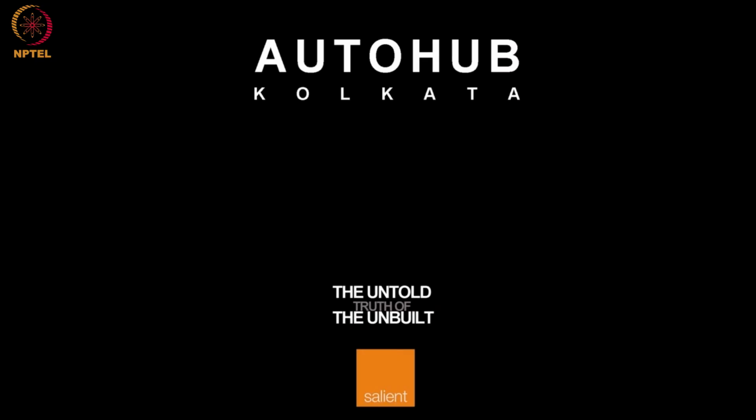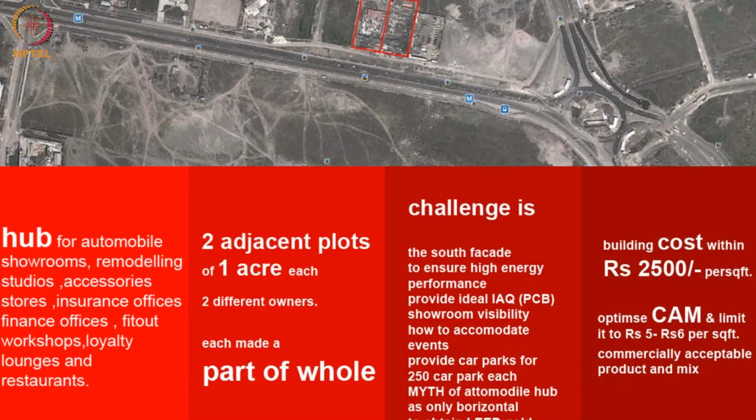The first one is called Auto Hub. That's in Kolkata. This is essentially an automobile hub which will have showrooms, offices, designer studios, all to do with automobiles, of course F&B outlets, and also workshops. Basically it's about pre-road workshops, not the full-fledged workshop work. So this was the program which was asked to be done.